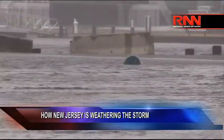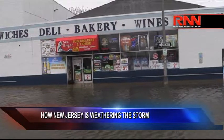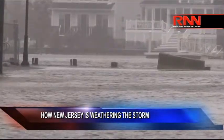In Seabright, the high tide brought water from the Shrewsbury River up onto the side streets and into the center of town surrounding this grocery store. Here's a look down Church Street mid-afternoon. You can see garbage cans and planters floating in several inches of water. It is, as usual, not much worse than they've been getting since Sandy.